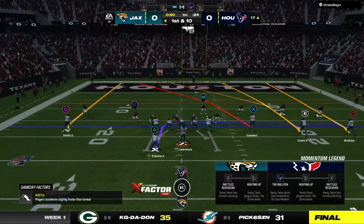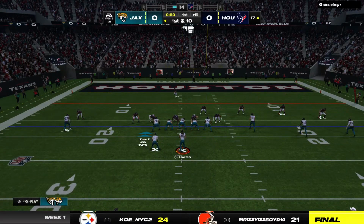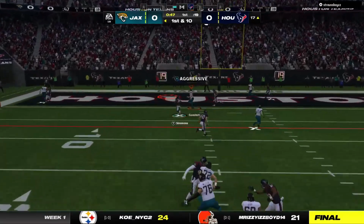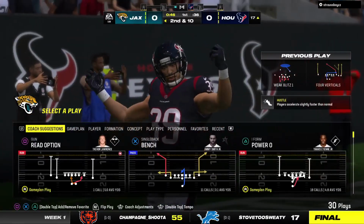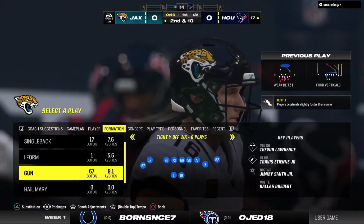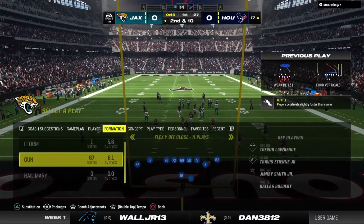The penalty moves them into the red zone here on 1st and 10. Here's Lawrence to throw. To the goal line, but it's incomplete. My first thought is surprise, because that's one of the better tight ends around, and I've seen him pull in balls like this before. But how about a little credit to the defense forcing that incompletion?